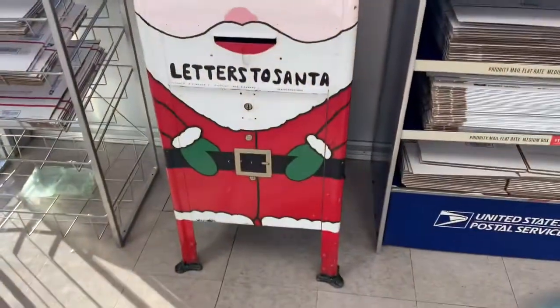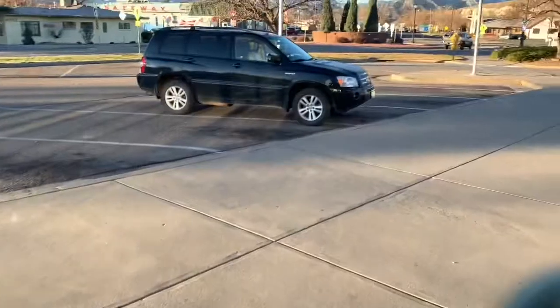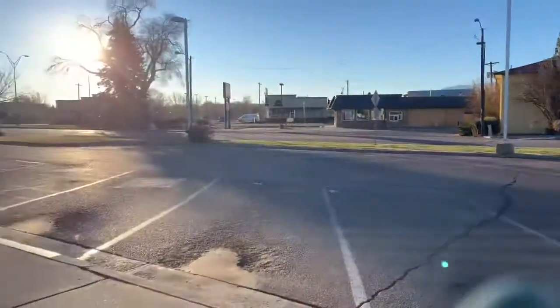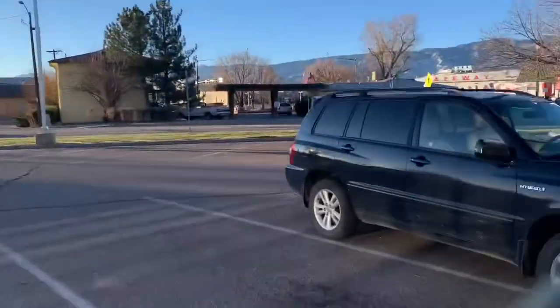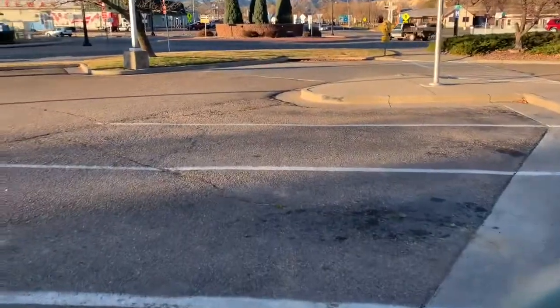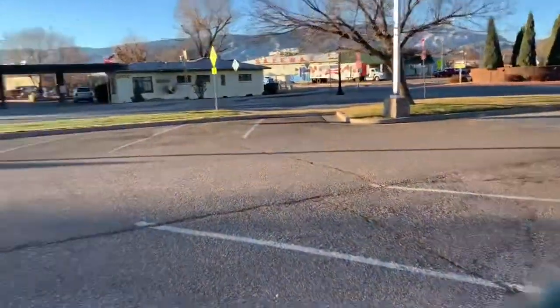This is really cool. Letters to Santa. Kids come and drop their letters to the North Pole. Really cute. There's the full view of it. Going back outside, let me just show you our beautiful mountains. We had a little itty bitty bit of snow and it's already melted. But it is pretty. It's just so dang pretty. You never fully get used to the mountains. I've lived here my entire life and you don't get used to the mountains. Every day, they're just as beautiful.